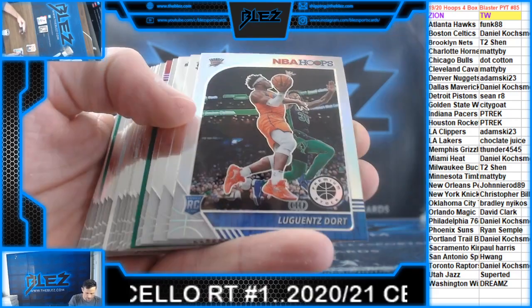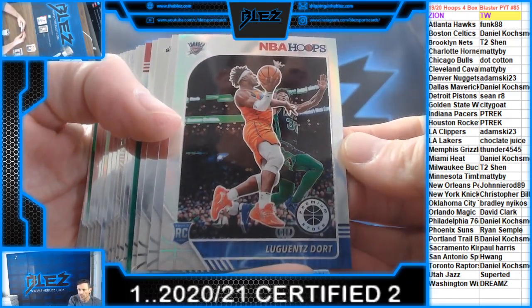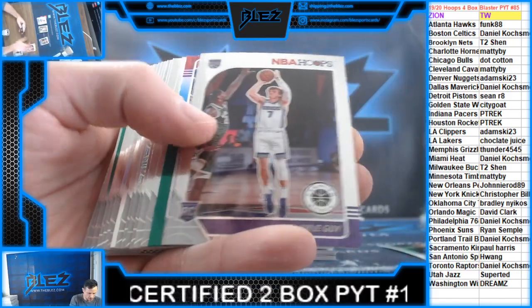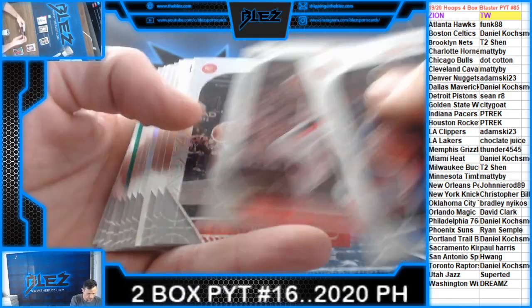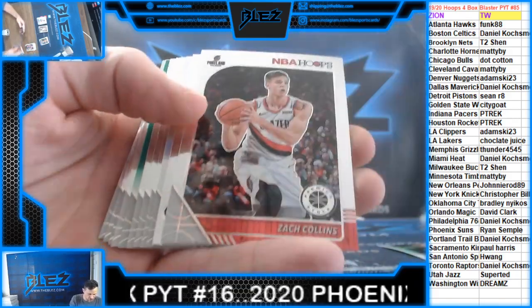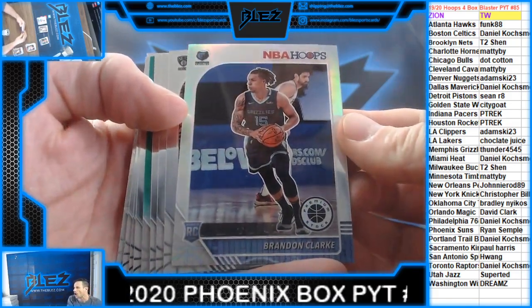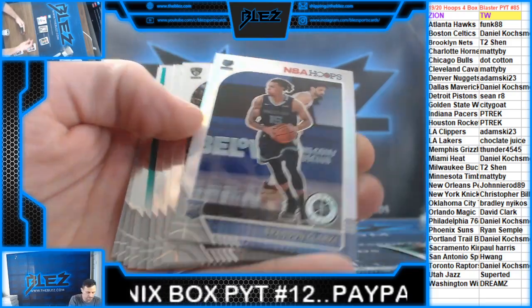KD, Dort Silver, nice card for the Thunder. This kid's really good, Dort. Kyle Guy. Serge Ibaka, Deadman Mojo, Steph, Barrett, Brandon Clark Silver for Thunder. Nice hit.